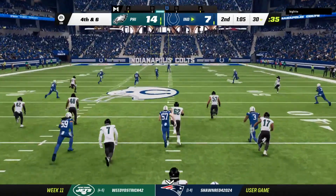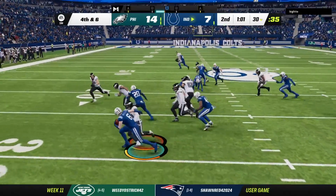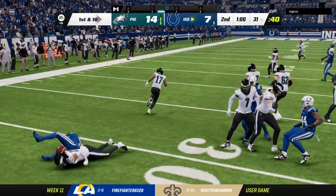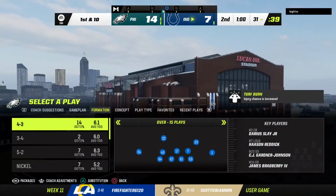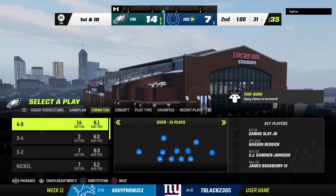Only 2 punts for him last week in the loss as he gets this one away. That's taken on the 25. Called out a 41-yard punt, 6 yards on the return. And the Colts will go on offense here, 1st and 10.